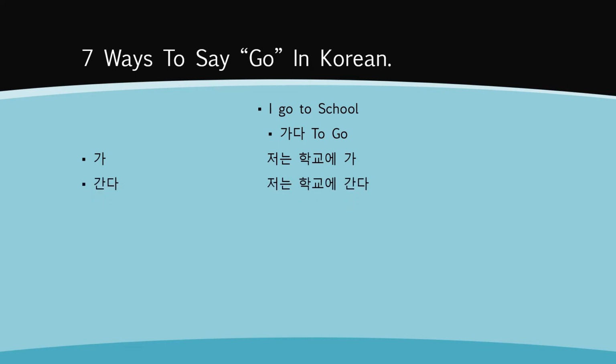Secondly is kanda, and this is just a step above it, when you're talking to your friends basically, but you want to be a little bit more polite, or just change the word even. You can use this just because the word is actually available to use, so some people just use it for style or whatever, but it is technically just a little bit higher than ga. 저는 학교에 간다.